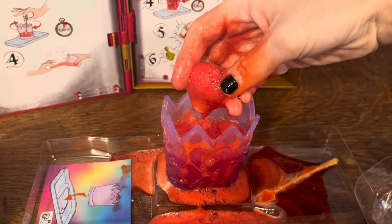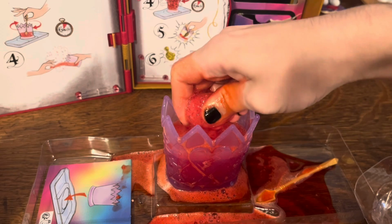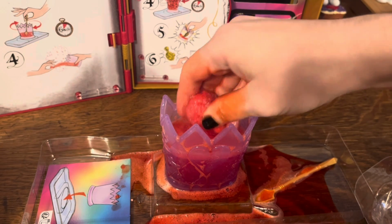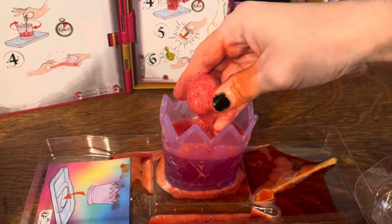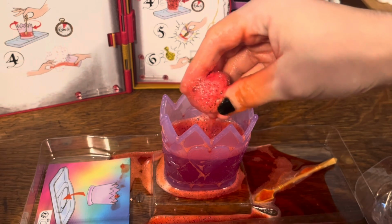But yeah, that's kind of how the bath bomb looks. Let's break her part, hopefully. It stopped working. Okay, I'll be back when I clean this up and break this off.